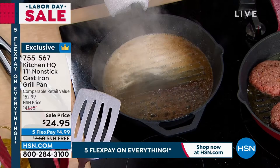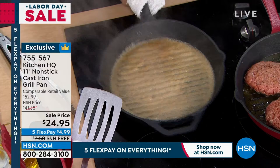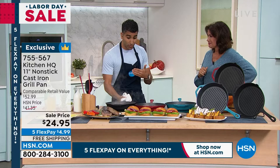Traditional cast iron, by the way, wine is no good. Wine reacts to old school cast iron in a bad way. With ours, it's totally safe. So at Kitchen HQ, we thought of everything. The nonstick element isn't just to make it easy to clean, it's so that you can cook with wine, deglaze your pan, and do a little pan sauce. Little restaurant tricks that you can do at home.